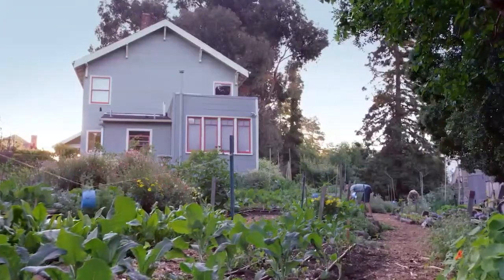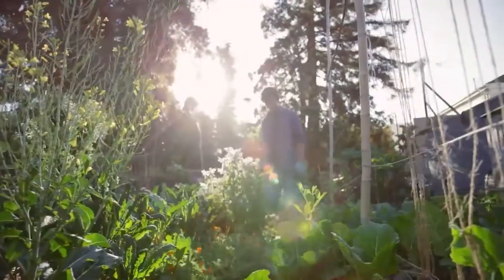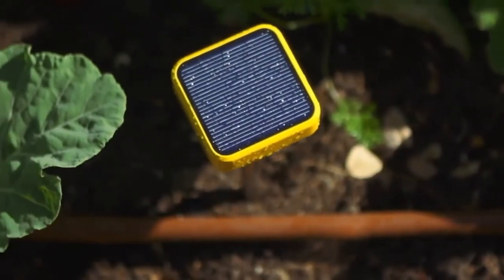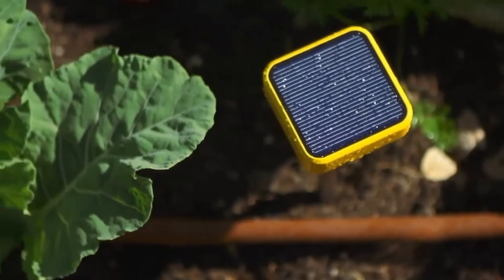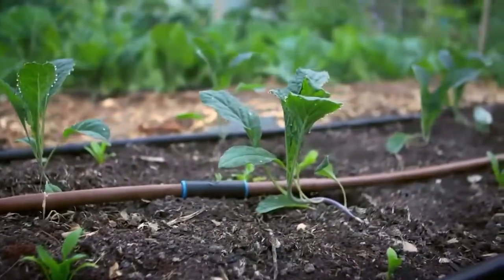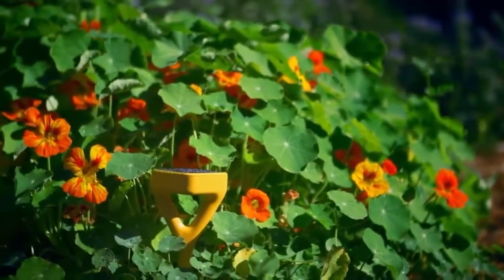If you're a novice gardener, we can help you grow something beautiful. If you're a master gardener, EDYN can give you insight into what's happening beneath the surface of your soil. Minute changes in acidity and moisture, the kind of plant stressors that you wouldn't otherwise notice until it's too late.